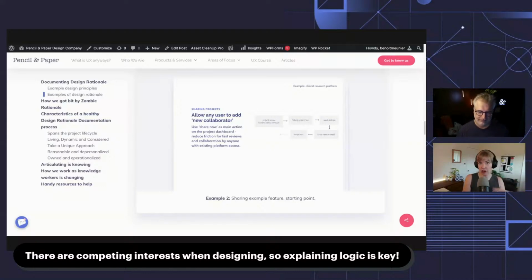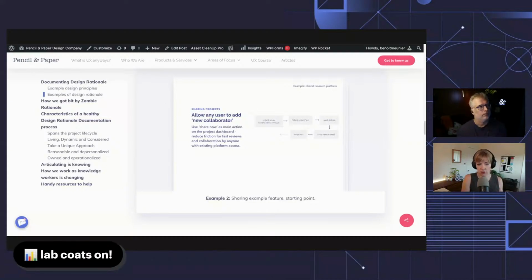So say we're talking about sharing projects. This is a piece of software, it has projects. So we see this rationale: allow any user to add a new collaborator to the platform. So use the share now as the main action on the product dashboard, reducing friction for fast reviews and collaboration by anyone with existing platform access. So that could be some rationale that goes into it. Say in that situation, you go into the project screen, you select a project, and basically just add someone from there. So that could be where you start. That could be your first state.